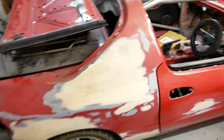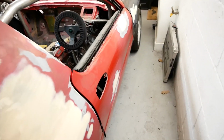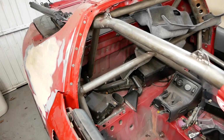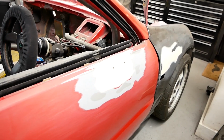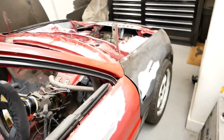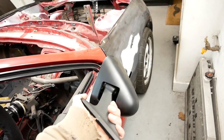I figured, as I was doing this panel anyway, it would make sense to do the rest of the bodywork as well. And so just gone through, tidied up a few dings and bits and pieces in the doors and the wings and basically every panel. Also got rid of the standard wing mirrors, which were absolutely huge and weighed a ton, electric mirrors, and replaced them with these little fellas here, which are an awful lot lighter and an awful lot more difficult to see out of, which is ideal.